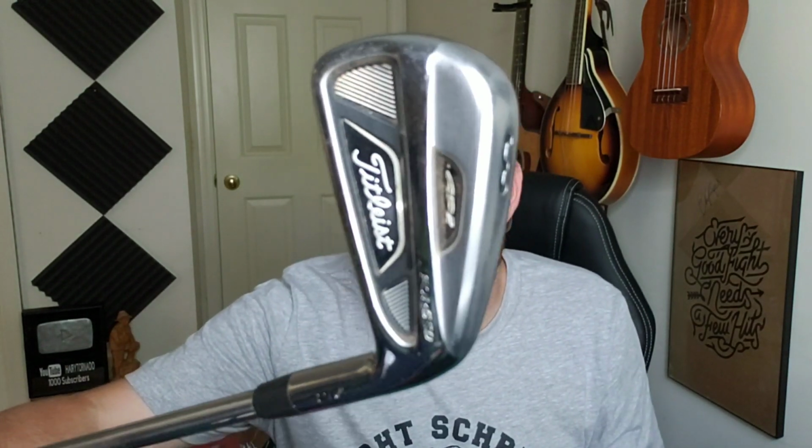I see a lot of golf clubs at the Goodwill bins, and 99.9% of the time they are literal junk, not worth their weight in scrap metal. However, I walked by and saw this Titleist iron. This is a Titleist 3 iron.